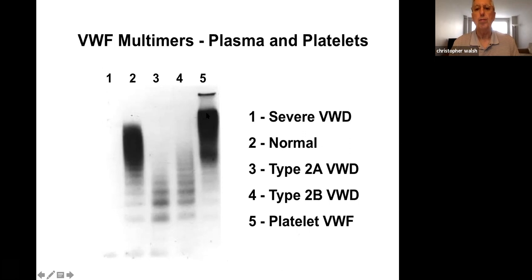This is also the form seen in this disease, rare disease called TTP, which none of you want. This is a devastating disease, and you get more of these high molecular weight von Willebrand multimers that cause clots in all your organs, and it's again, except until recently, was a lethal disease.